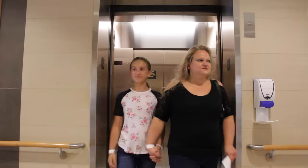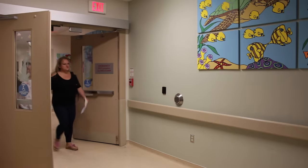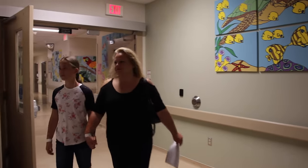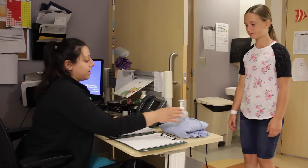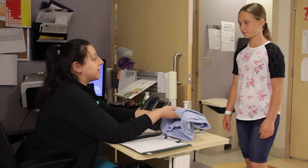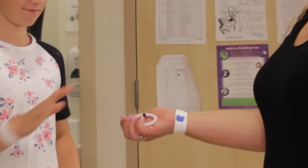Next, you and your parent will go to the pediatric day surgery area, a place I like to call home base. This room is where you will start and finish your day at the hospital. There, you will meet a nurse and they will give you special hospital pajamas to wear. Don't forget to take off any jewelry.